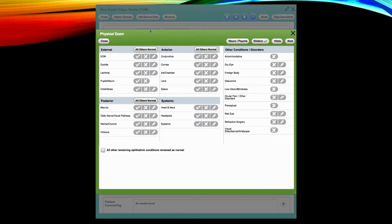We'll go select category selection. Everything in the anterior chamber is normal. Everything in the posterior chamber is normal, except for the vitreous.